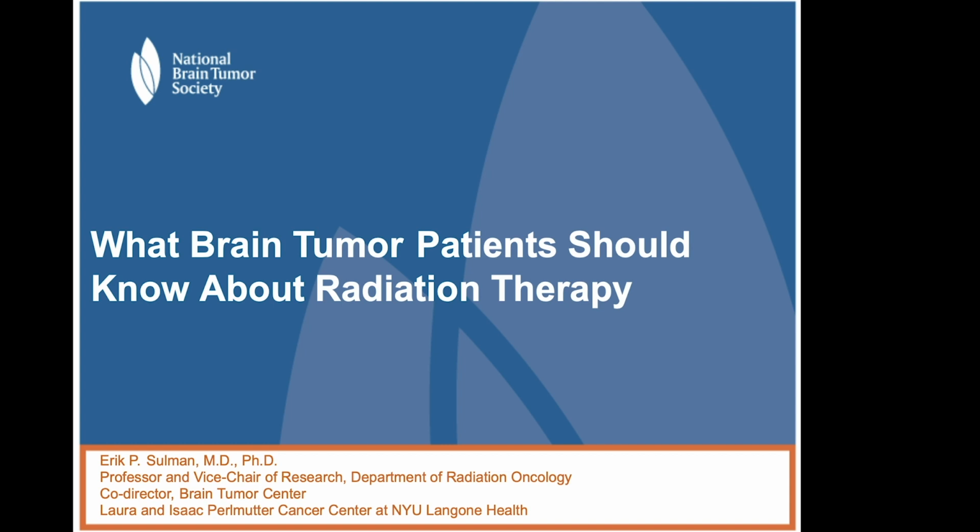One trial looked at a drug called Veliparib, giving it with the temozolomide that's given after the chemotherapy and radiation combination, so what we call the adjuvant phase. That trial has finished enrolling patients, but it hasn't yet reported its results, and we're hoping that we'll have that next year.